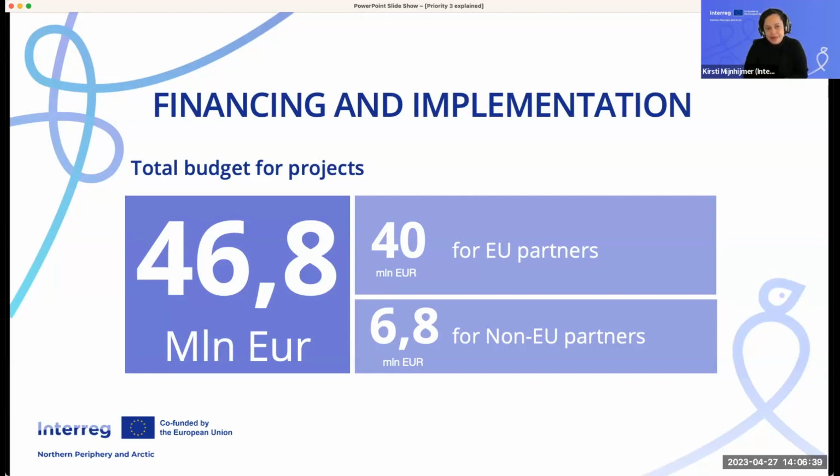Out of this, we have already allocated about 28% because we already had two rounds of main project applications. So that's where we stand at the moment. And it differs quite a lot between funding sources. So if you are planning to make an application, it's always a good idea to check with a regional contact point from the countries of the partners you want to involve and check what the situation is. And with that, I'm handing it over to the next presenter.